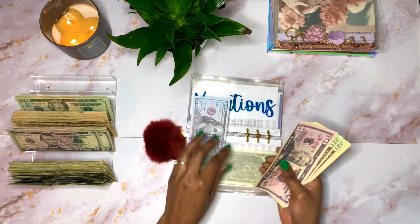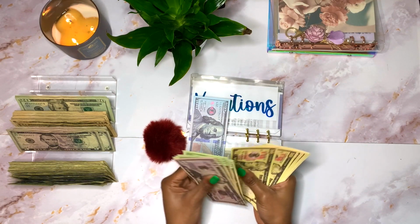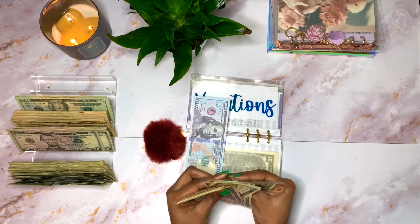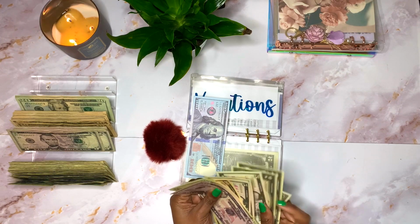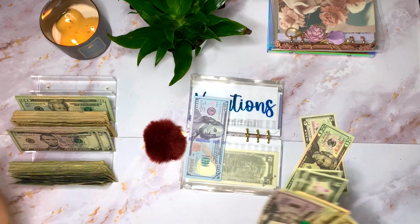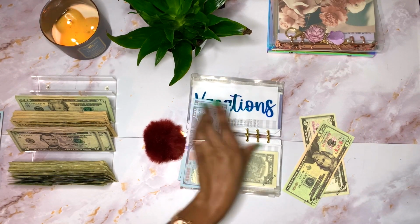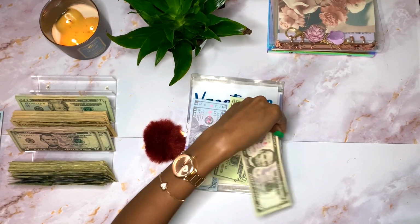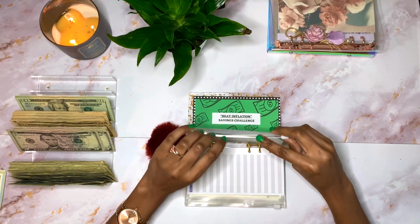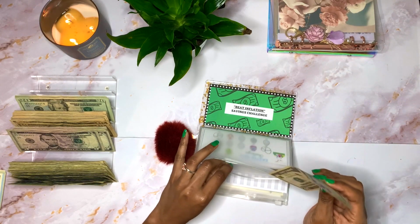So 100, 50, 70, 90, 210, 230, 250, 60, 70, 80, 90, 300, 5, 10, 15, 20, 22, 24, 25. So let's keep a 5, a 20, and then get 2 100s. So 300, 20, 325. Okay, and I don't know, let's see how much we have in here. $15, so I can't do anything in there.